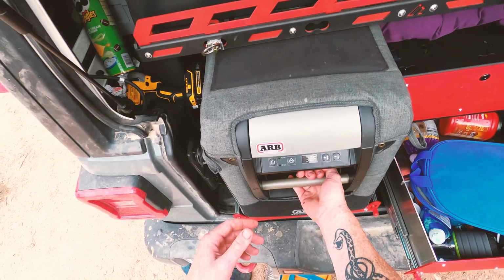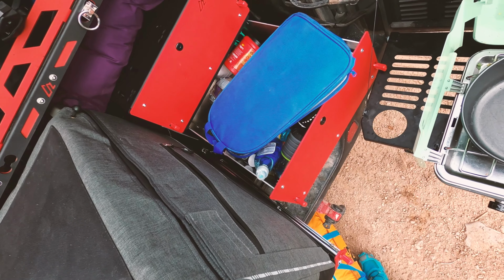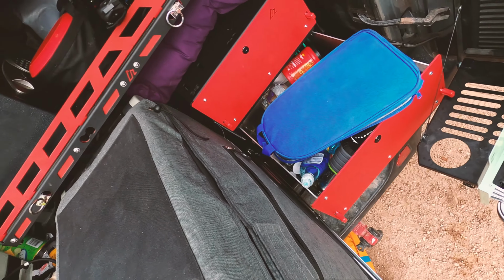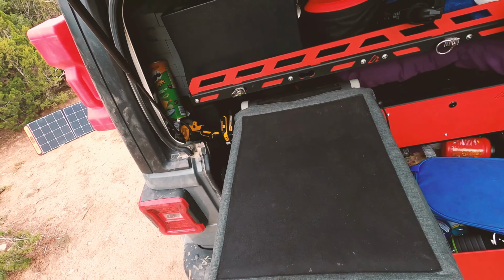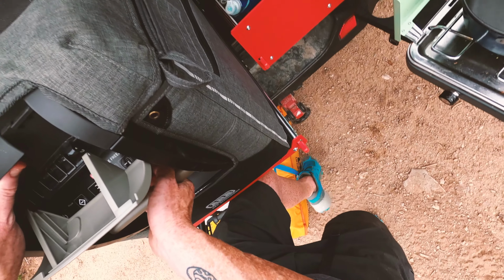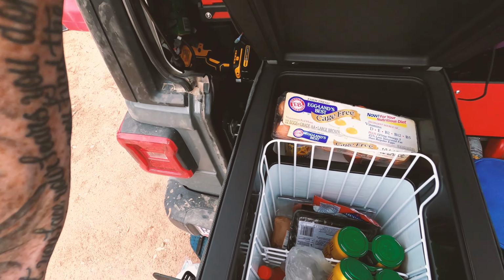Pull out my little slide fridge here, which I can't really trust those American Adventure Lab connectors anymore because the fridge has already fallen out twice on this trip. So I usually try to put my knee underneath it when I slide it out. It's doing okay now, but we'll see.